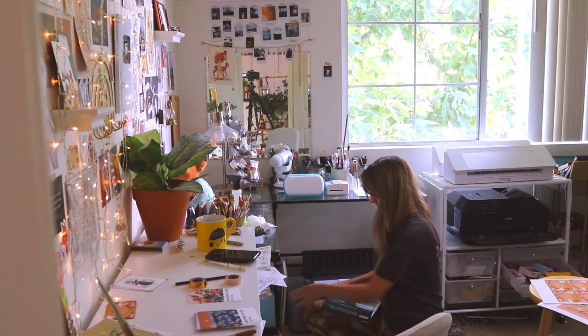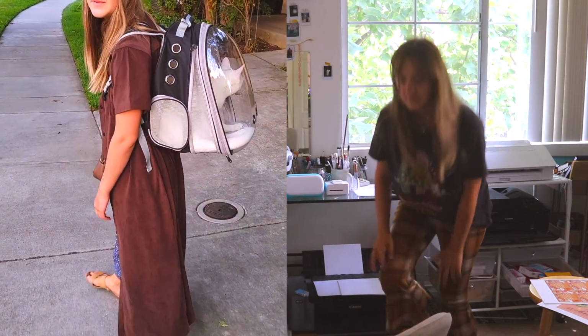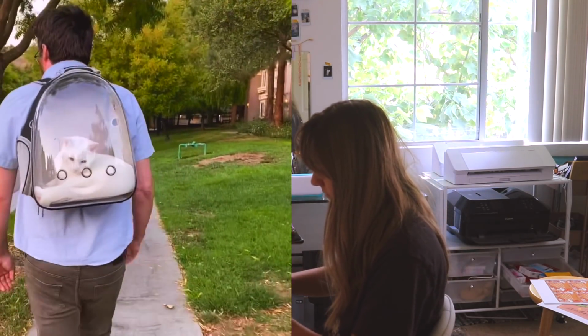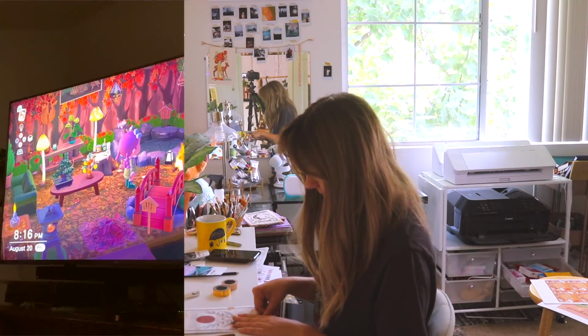And in life, I've been going on a bunch of daily walks with my kitty because we just got him a little kitty backpack, which I saw on Jordan Clark's stories, and I reached out to her and I was like, oh my gosh, I need this.